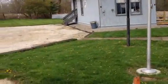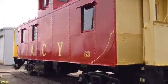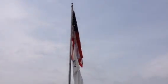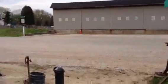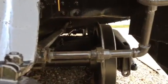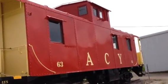Here we are on the other side. This is just way cool. How about that? Makes you proud to be an American. Days gone by here. It's kind of what we all yearn for. I know it's what I model, what I want to model. Here's the other coupler. Pipes, airlines underneath, and here we have the other side of the caboose. Sensational. How cool is that?